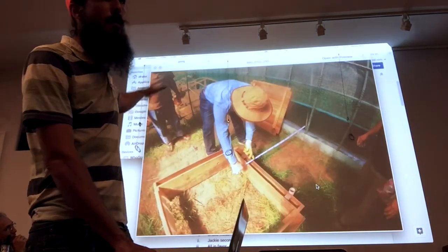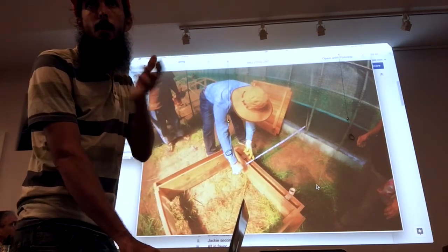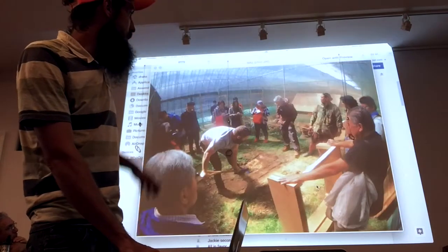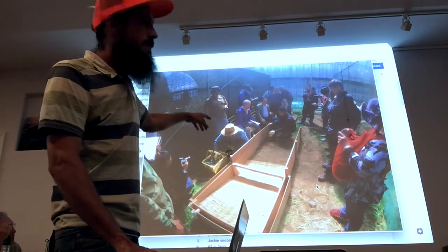We set it 1 meter from the back. There's very specific reasons to all this. It's not just like put it wherever you feel like. It's actually put 1 meter away so that it all works out. And then we smoothed out the front area. And then this is building.